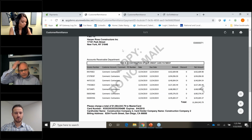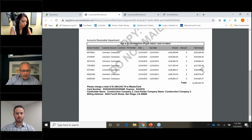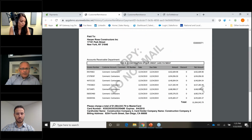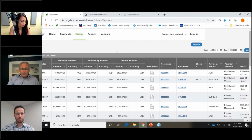One of the things I'd like to always point out is that at the very bottom of the remittance, we do have instructions for them. So if they do have any questions in regards to the payment, they're directed to us at Nvoicepay. So this really allows us to become that first line of defense for you to eliminate a lot of those incoming calls, which are really just typical requests to ask about payment information. By the way, vendors do also have a view of their own, which we'll talk about as well.